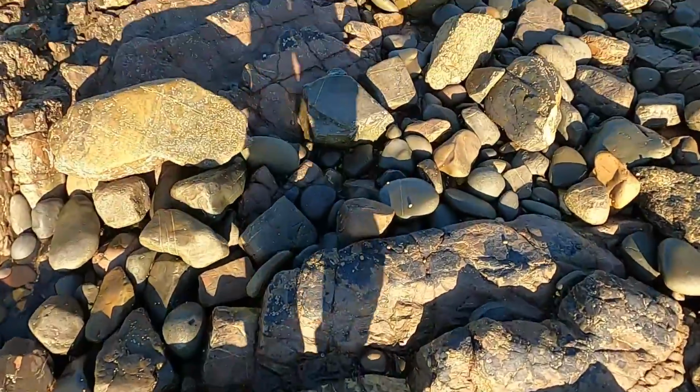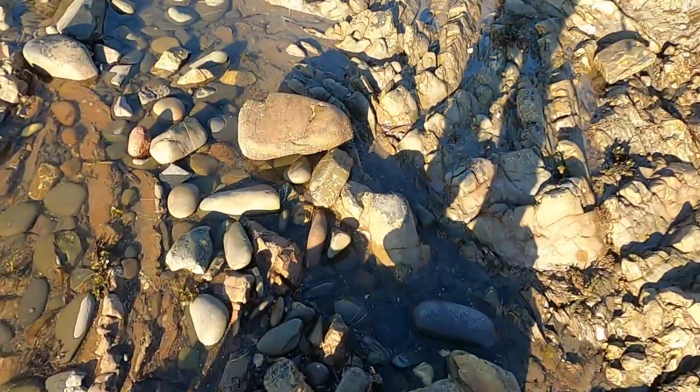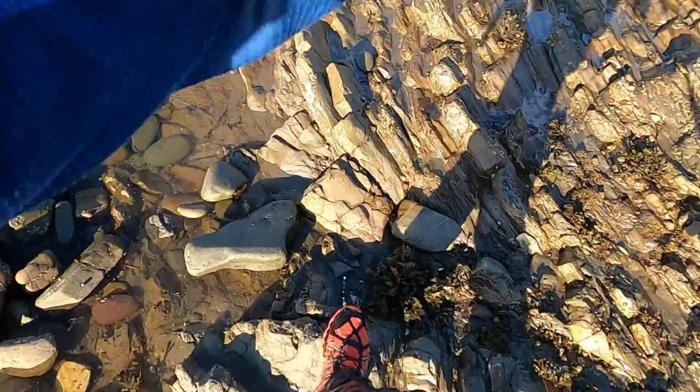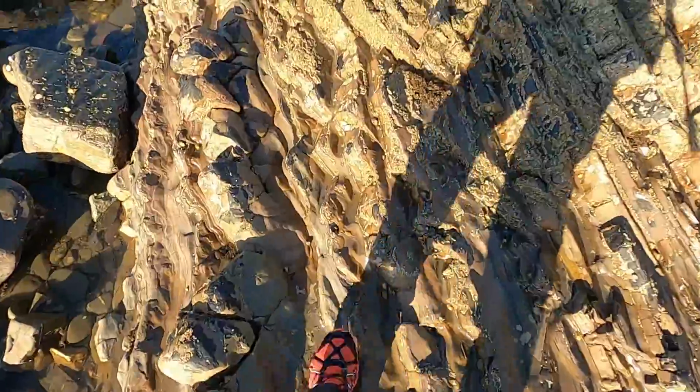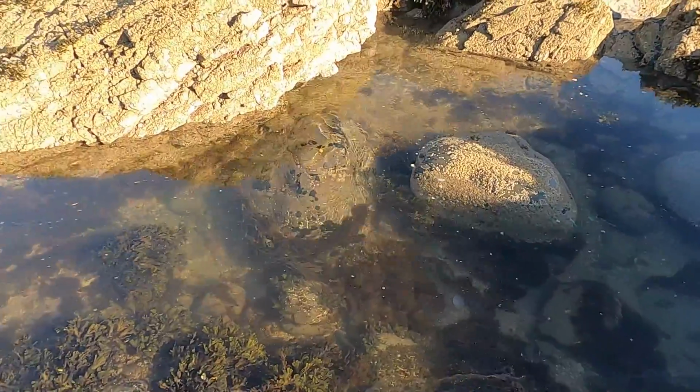So there's not much space for us in there, leapfrogging each other, but so far I think Lewis has had one hit. Not sure about Tom, but I've had one fish, so I'll just keep cleaning up their swaps. That's how quickly the tide's pushing.